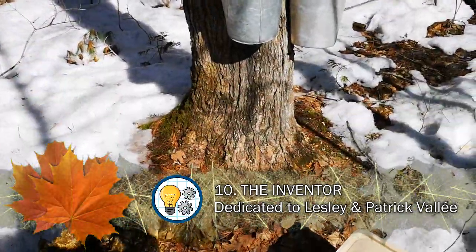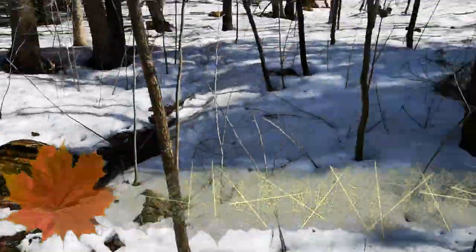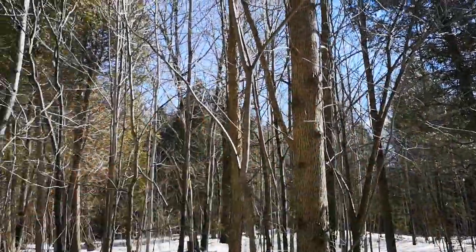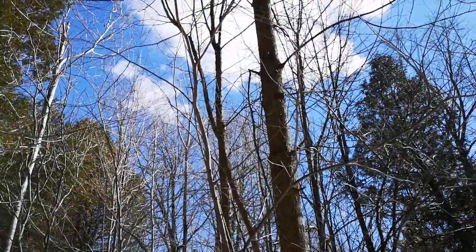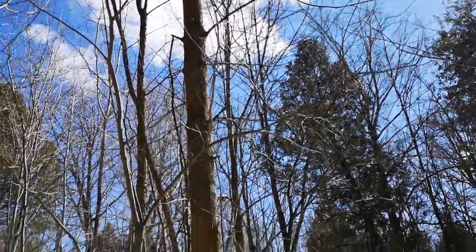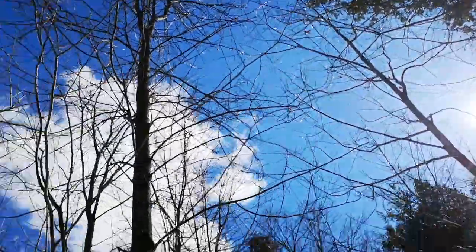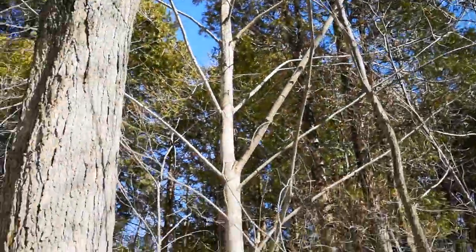Sugar maple. This one is a fantastic producer because it gets a lot of sunlight. There's nothing really that blocks it all that much. These trees over here are pretty thin, and they don't usually bush out all that much, so it gets a decent amount of sun overhead as well. There's really not that much competition here for it, so that's probably why it does well.